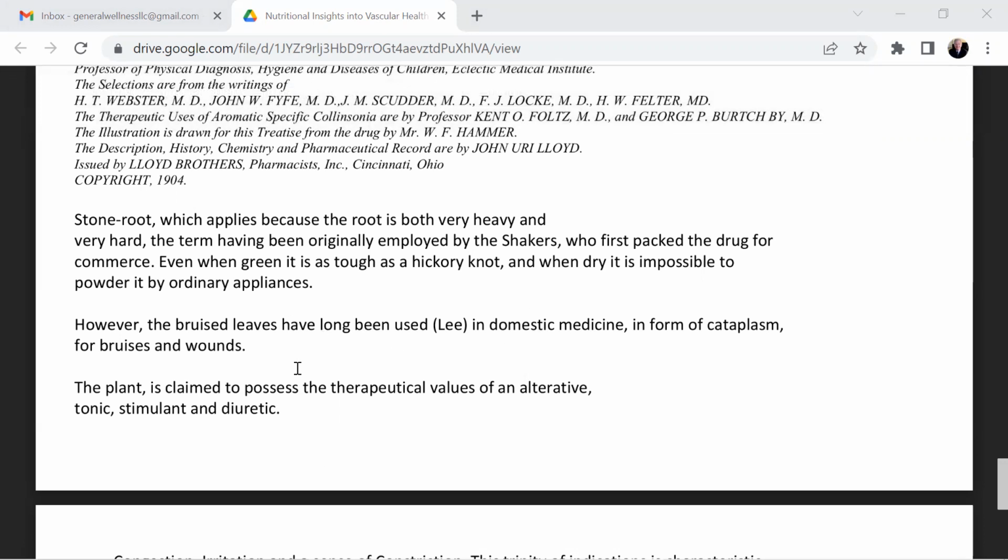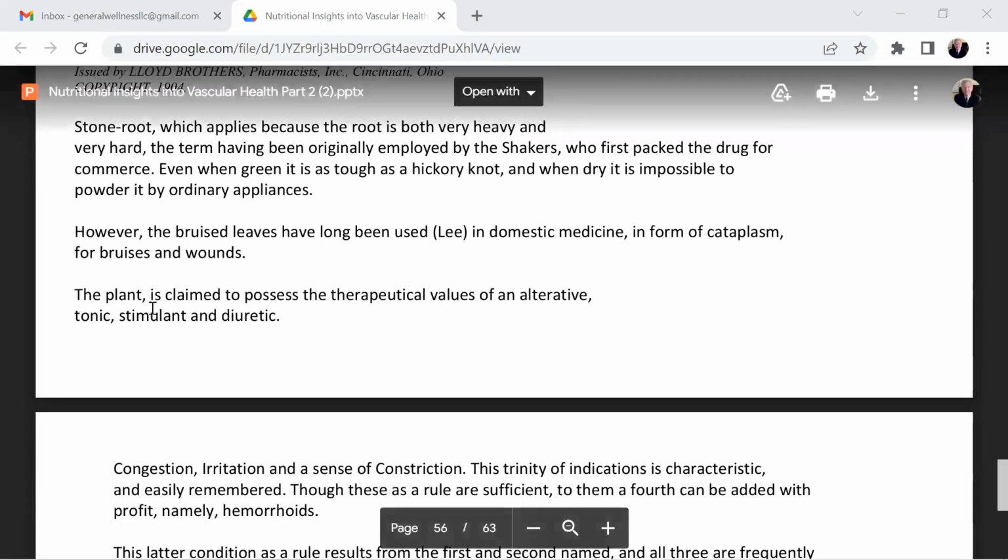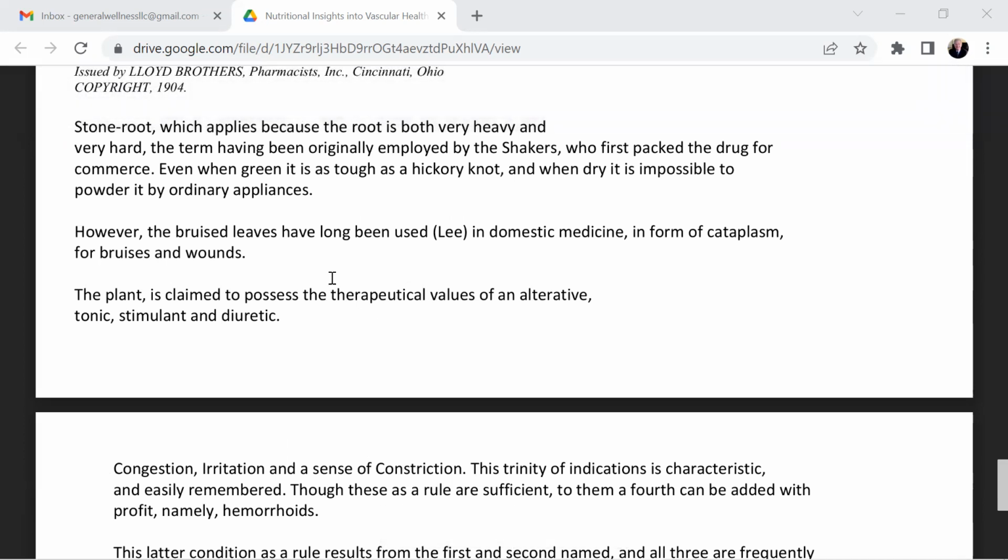You will see as we go through this article, I just gave you the real critical or important points of this article, and briefly go through this tremendous article. It was written quite a while ago, I guess. When was this written? 1904. So this substance, stone root, which we know as Collinsonia root, comes in a capsule, is for bruises and wounds. That's what esoterically it's been used for over centuries.